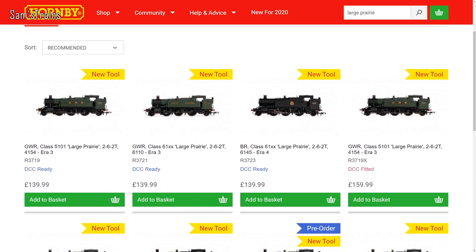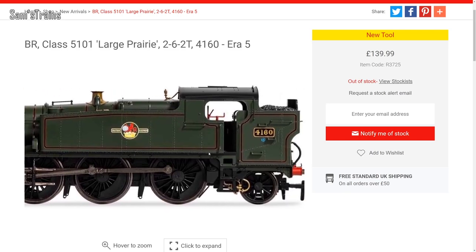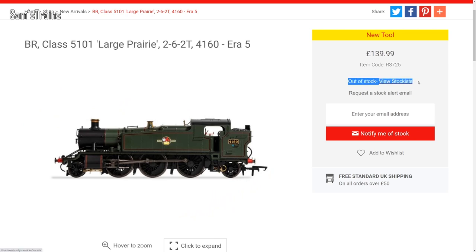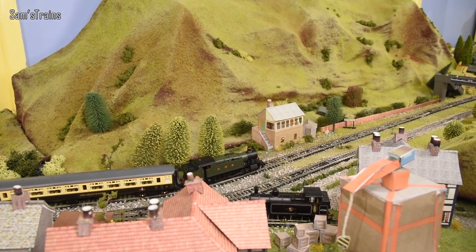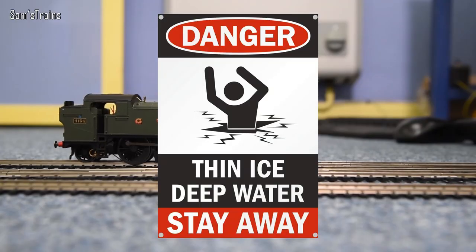Also, the remaining large prairies have come into stock, including a very, very pretty one. Look at this one. This is the BR Lined Green, which seems as though it's one of the most popular. Look, on Hornby's website, it's already sold out. So yeah, act fast if you want to head to one of the retailers and pick those up. Mine had a lot of problems and other people's did as well, but maybe you'll be lucky, and they certainly do look great. Nice ornaments, I suppose, if not. Anyway, the exciting stuff from Hornby comes from this month's engine shed, so let's take a look at this.